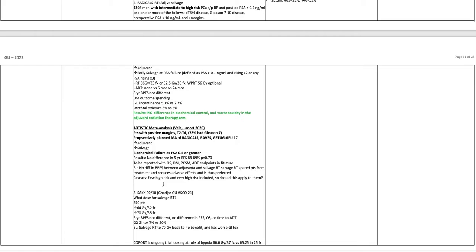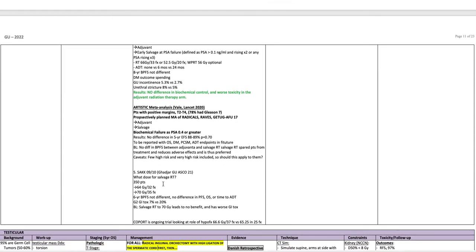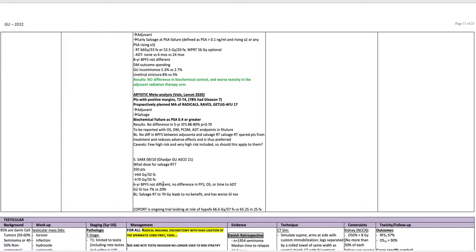The radiation was 66 gray in 33 fractions, or 52.5 gray in 20 fractions. Whole pelvic RT to 56 gray was optional. ADT: none versus 6 months versus 24 months. The 8-year biochemical progression-free survival was not different. The distant mets outcomes are pending. GU incontinence was 5.3 versus 2.7%. Urethral stricture was 8% versus 5%. Results: there's no difference in biochemical control, with worse toxicity seen in the adjuvant radiation therapy arm.